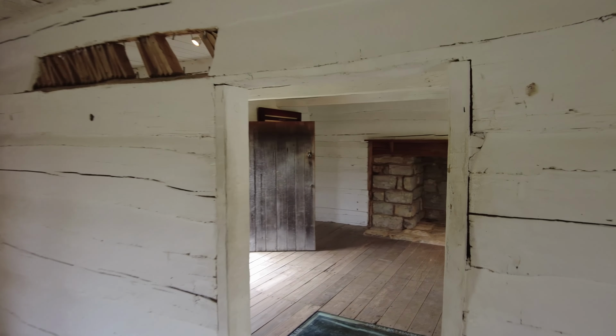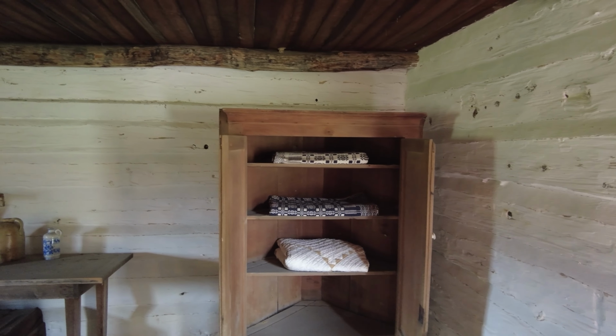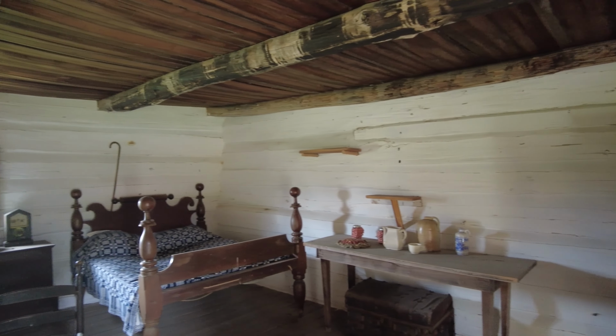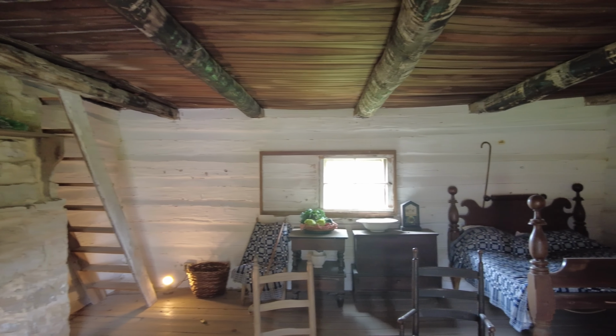This is the outside of Alfred's cabin. This is inside Alfred's cabin. He was one of the enslaved individuals who lived here and then stayed here as a tour guide after he was freed and worked on the plantation.